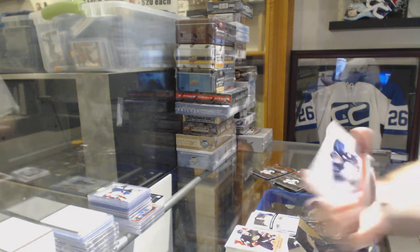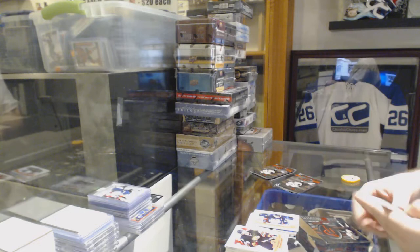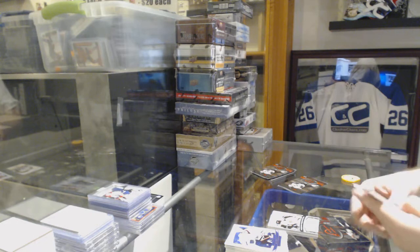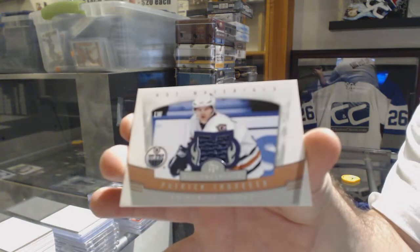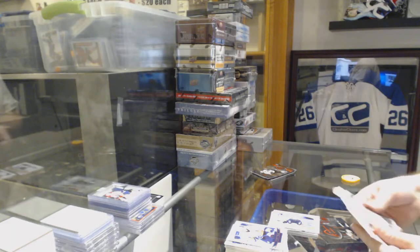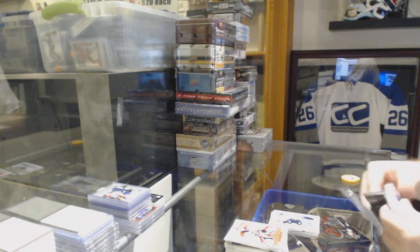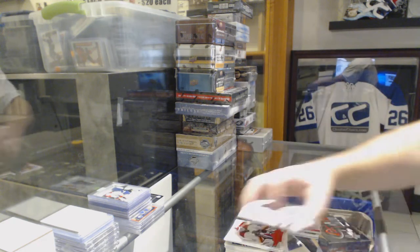For the Blue Jackets, Rick Nash jersey. Matt Lashoff for the Boston Bruins prize prospects. For the Oilers, hot materials of Patrick Thorson. Base. And Giannis Spruks for the Panthers rookie.